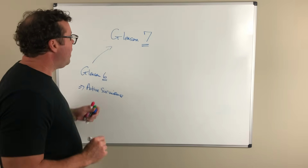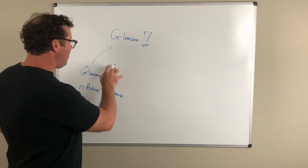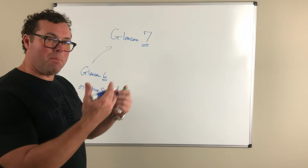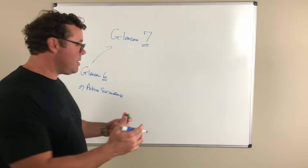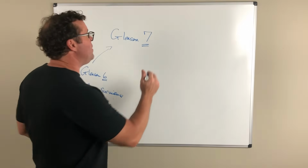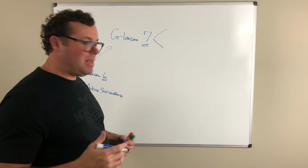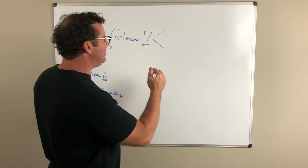Oftentimes. But a Gleason 7 is just something that's more aggressive than the Gleason 6. It's something that's potentially more invasive in nature. It's also a cancer that can spread. And so when you have a Gleason 7, it's important to know which type of Gleason 7 you have, because your treatment will often be different based on where you are with this Gleason 7.